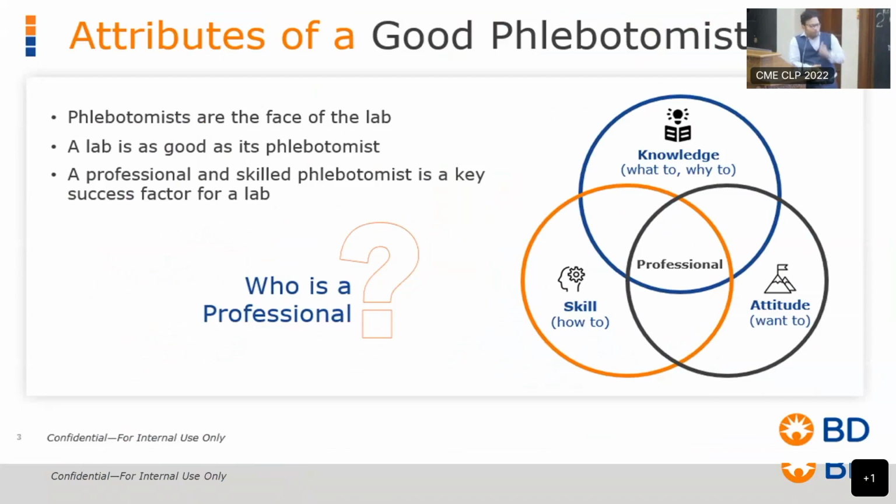We actually have a training program where we talk about the soft skills, how you need to communicate with your patient, what your body language should be, how you should make eye contact with your patient. I took this slide from that package. It says what it means to be a professional. A professional should have three types of attributes.